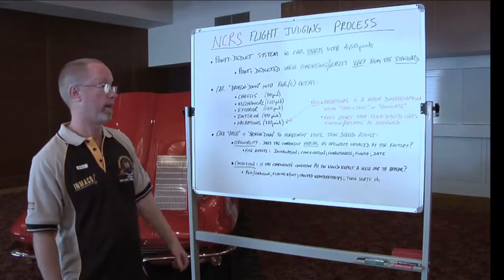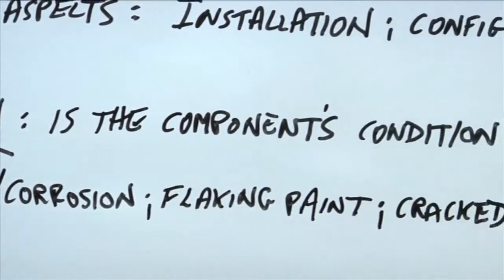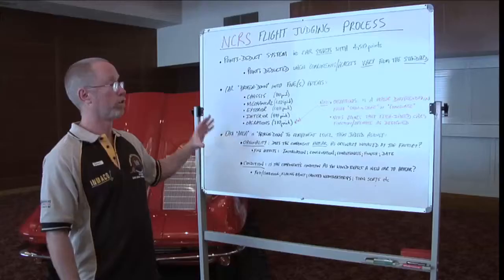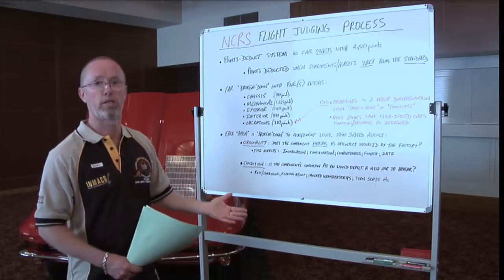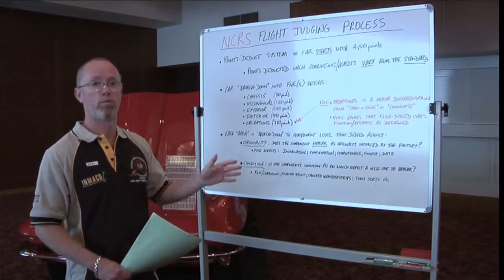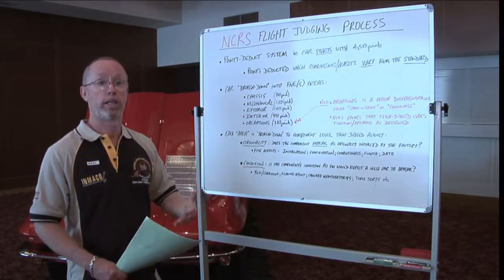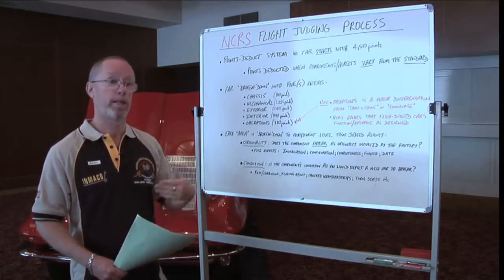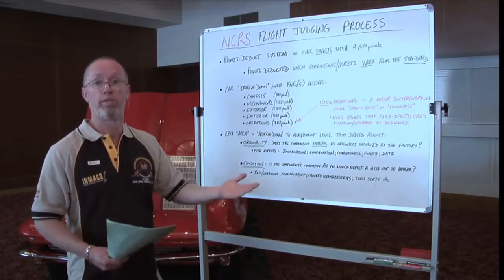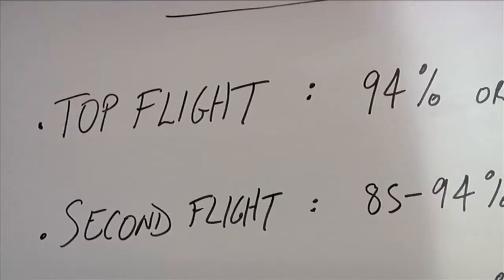For example, this is, after all, restoration, preservation and enjoyment of the Chevrolet Corvette, and this whole process has been built to cover that. The next aspect is condition, and that's cracked weather strips, torn seats, flaking paint, rust, corrosion, etc. Bearing in mind too, we go through this process, we allocate scores, etc. But one very important aspect is the judges mark down where the components differ from the standard. So the owners can then take that information and use it however they wish. They can make their cars more closely represent the standard or just be aware of their deficiencies. The flight judging levels are explained here on the board behind me.